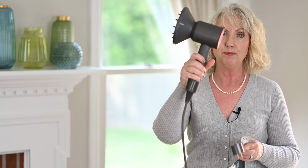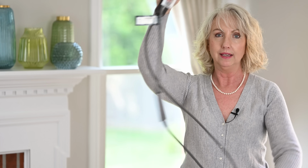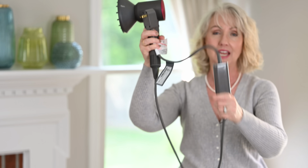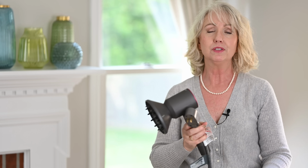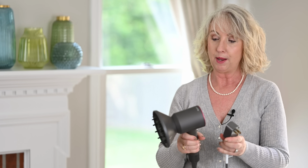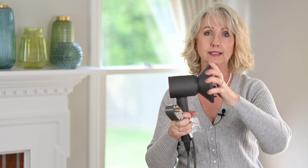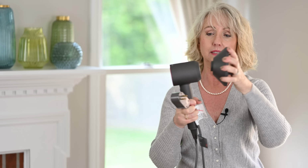So I use a Dyson hairdryer, and this is it. It's big, and look how long this cord is. It is like monstrously long. It has this big power pack on it right here too, so it's kind of heavy, but it is a good hair dryer. I do like it, and you can see that each of the appliances pop off real easy like this. I mean, just so easy, and it has a magnetic force.